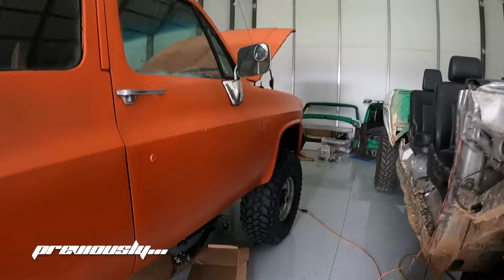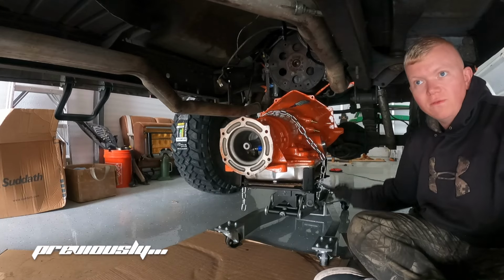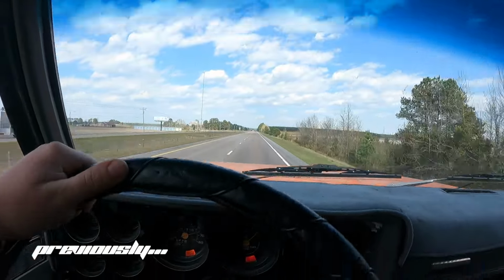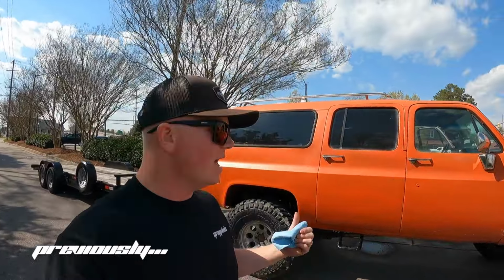Precision right there, boys. About to try to get the trans up in place. There's so much room under here with the 40s and I think it's a 6-inch lift. I just checked the fluids, still got plenty of trans fluid, even though it's all down the side.